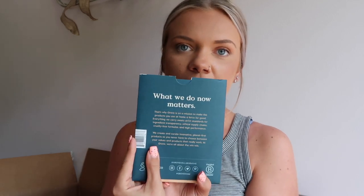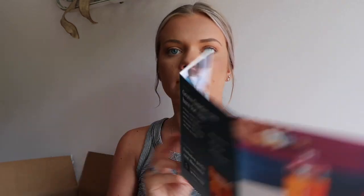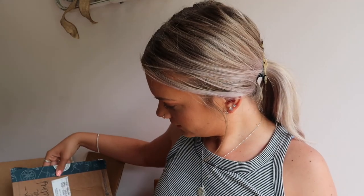So the first thing I pulled out is just a little welcome, thanks for ordering type of thing, and it talks about their mission on the back. It says that everything we carry meets strict standards for ingredient transparency. Am I saying that right? Ethical supply chains, cruelty-free formulas, and high performance. And then there's a little thing on the inside about how they're going plastic free, how Grove works, and just a little thank you for shopping with them. And then they also wrote a note on my box. I forget what it says. High five, Madeline. Thanks, Grove. High five to you too.